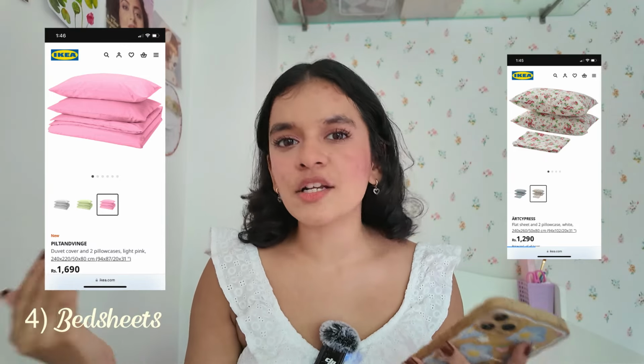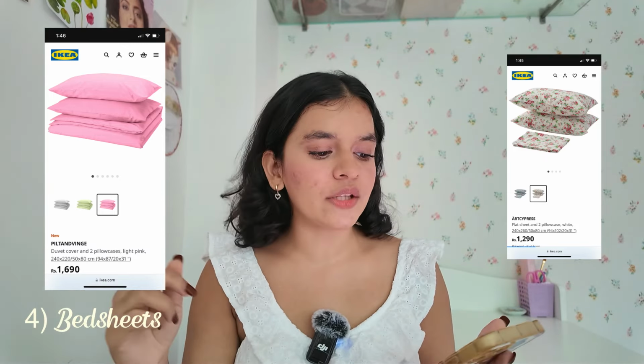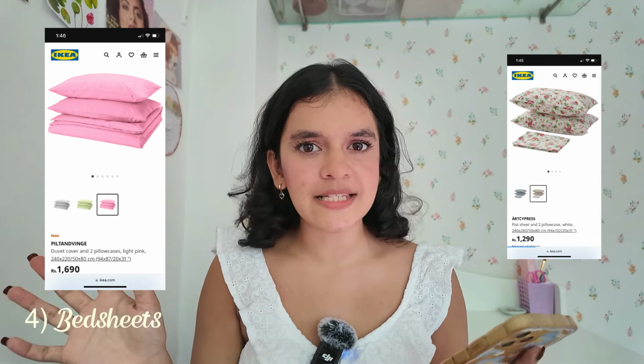And I get it, in India it's so hard to get those pastel, soft bed sheets, and I have honestly been scrolling for hours just looking for certain things that I wanted in my room. But you can easily go to IKEA. I feel like IKEA has the best stuff. You don't have to think much before you go there. Just go to IKEA, and I got this very pretty pink bedsheet for myself.